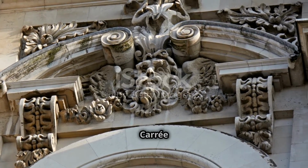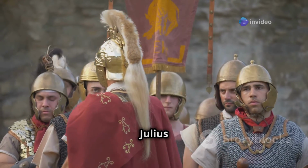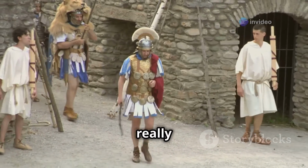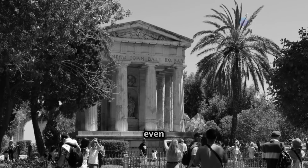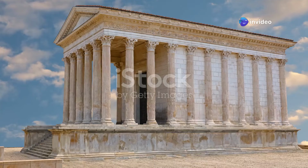Every stone in the Maison Carrée has a story to tell. One story is about a Gaul warrior who fought with Julius Caesar. The story says he was allowed to build Nîmes in the Roman style as a reward. We don't know if that's really true, but it shows how cultures mixed together during the Roman Empire. These stories make the history of the Maison Carrée even more interesting, reminding us that real people lived and worked there.